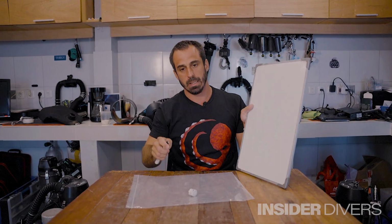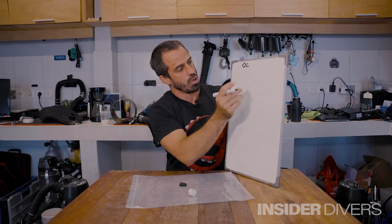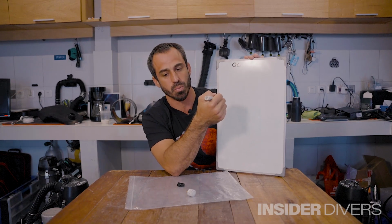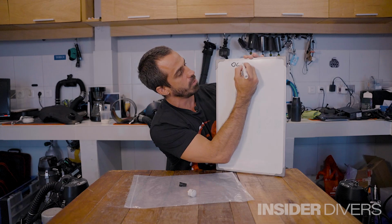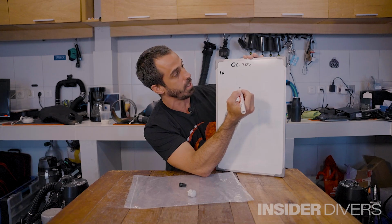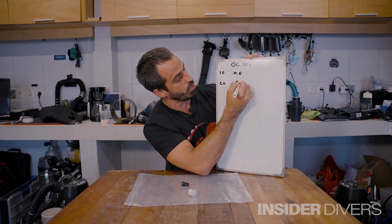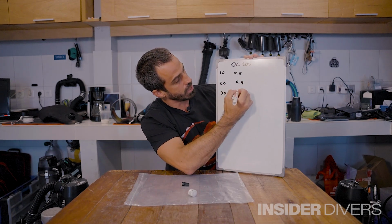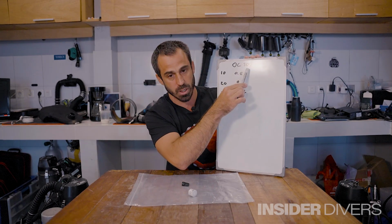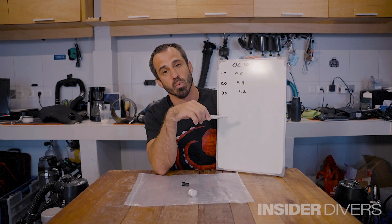So what we're going to look at is when you're diving open circuit. As you go deeper or shallower, the partial pressure of the oxygen you're breathing is going to change. So if we say open circuit, let's do a 30% nitrox. At 10 meters, your PO2 is going to be 0.6. At 20 meters, your PO2 will be 0.9. At 30 meters, you'll be at 1.2. So an open circuit diver is diving a fixed percentage of oxygen, and they have a changing PO2 as they move up and down the water column.